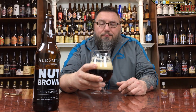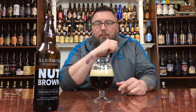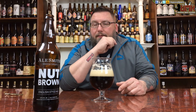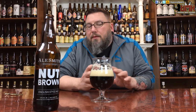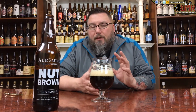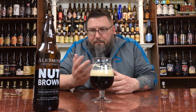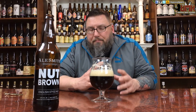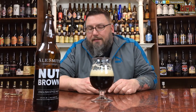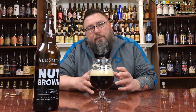Ooh. That, my friends, is a quintessential sessionable beer, and a really good one at that. For what it is, a 5% Nut Brown Ale, it delivers in spades. That nuttiness is there, kind of toasty breadiness, the biscuitiness, just a little bit of toffee, and just a touch of coffee. Nice mouthfeel for being 5%.